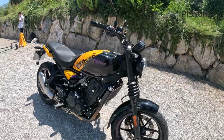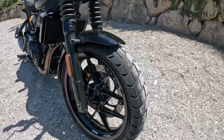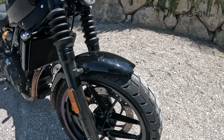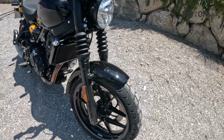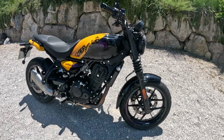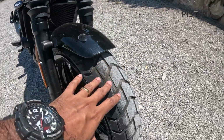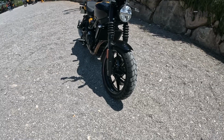Okay, anyway, the front of the bike, the tire duties are managed by Ceat tires. These tires were actually manufactured specifically for the Himalayan, but the good thing about this is it has been adapted to be used on the Guerilla. So it's more road biased, even though it has this very aggressive tread pattern and such. And it's a hard compound tire.